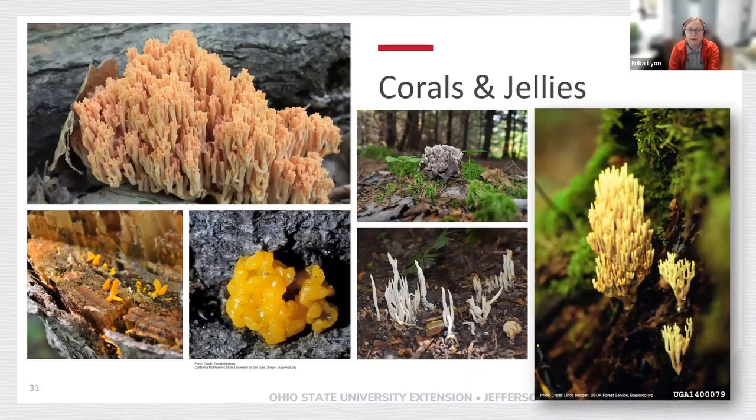Corals and jellies, as I mentioned before, are some of my favorite groups, and they're just so cool to come across. Some of them are considered edible. However, these ones can be challenging to identify, and not everyone reacts the same to them, even for the species that are considered to be edible. So I would use caution. Usually these ones are just really cool to look at and take pictures of.